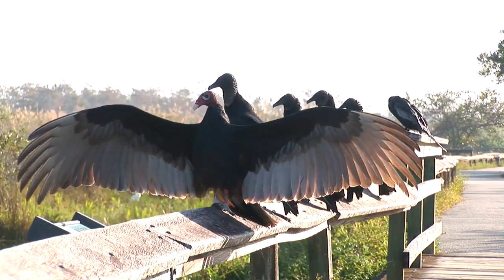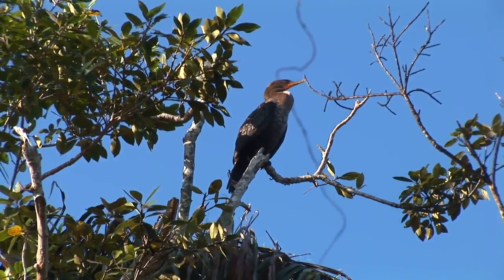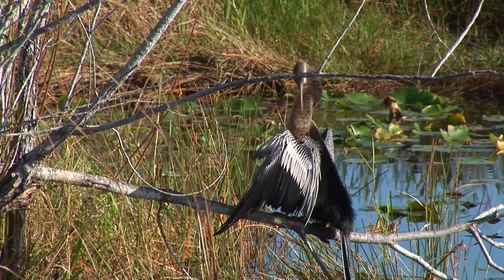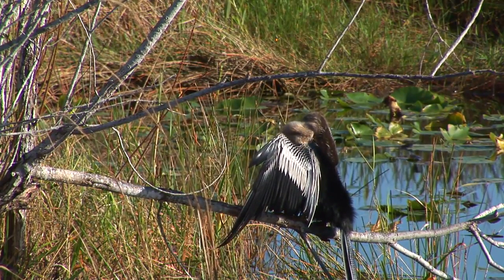The turkey vulture lives on the carrion it finds on the ground. The female anhinga is slightly different in appearance to the male, especially its head, which is brown rather than black.